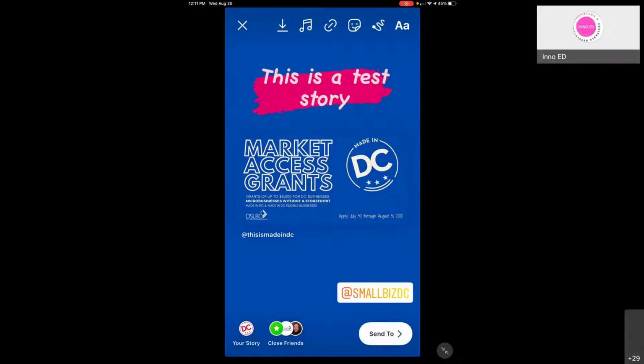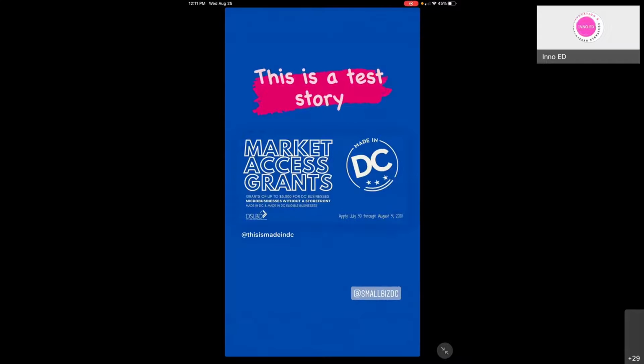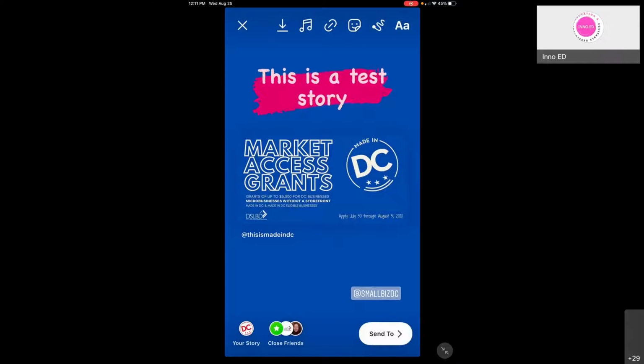But maybe I don't like the color of that, so I'm going to switch it. That changes that color a little bit. So I have a couple different options on color, and then I'm going to make it much smaller. Now, maybe I want to tag them because I want them to see it, but I don't want anyone to see the tag that I have, so I want to hide it.